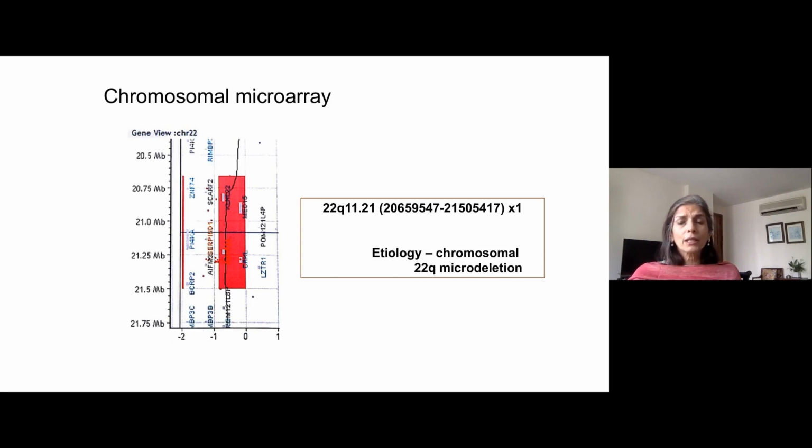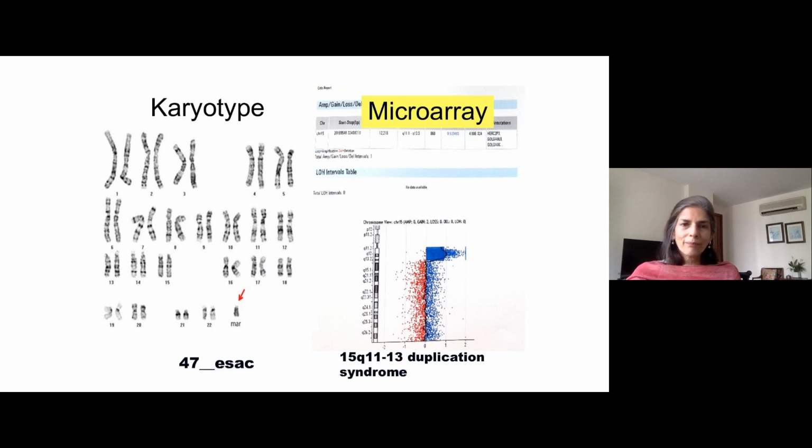Every microdeletion doesn't have to be tested in the parents. Obviously, it is different for different microdeletions. So this is another case which I just put up here to tell you another utility of the microarray.